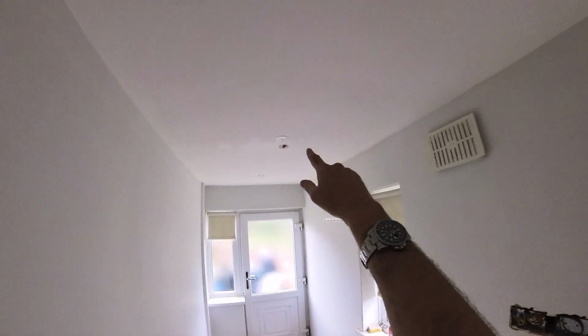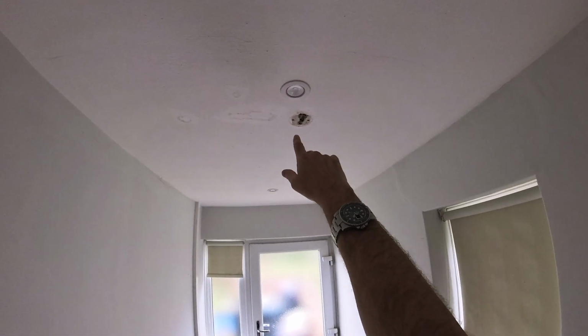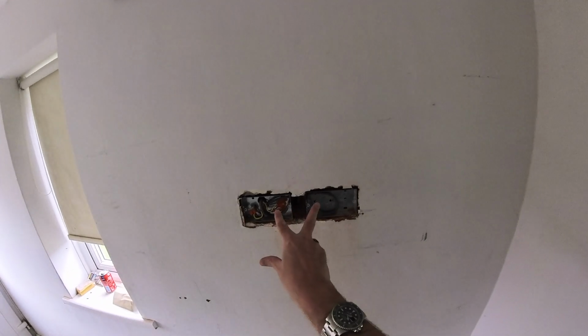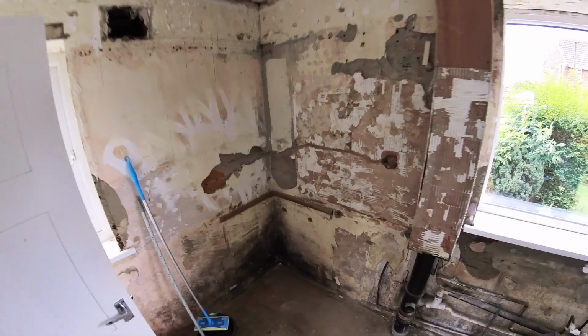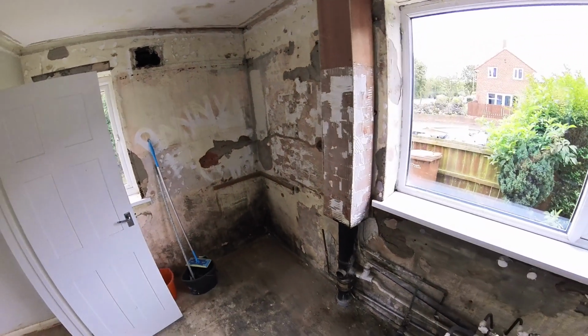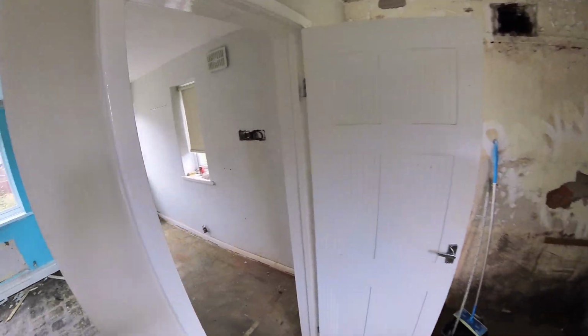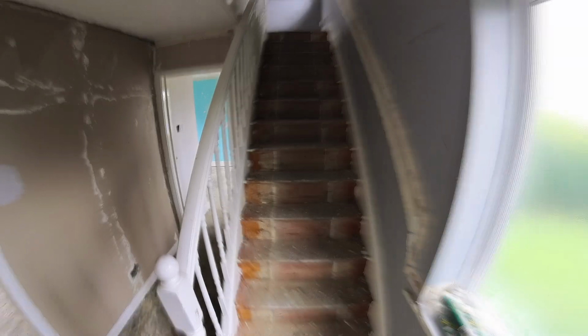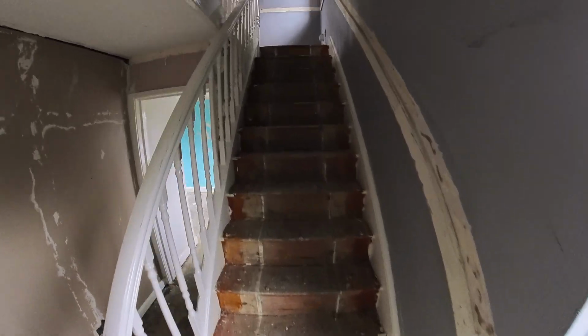We've added these spotlights in because there was just a single light here. So we've added these spotlights, put 2 new sockets here, and it's such a quirky layout that actually we need to have the fridge freezer in here and the tumble dryer for any tenants that might live here. Let's head upstairs and take a look.